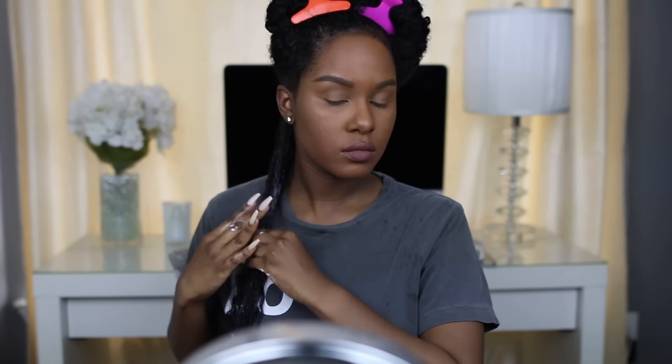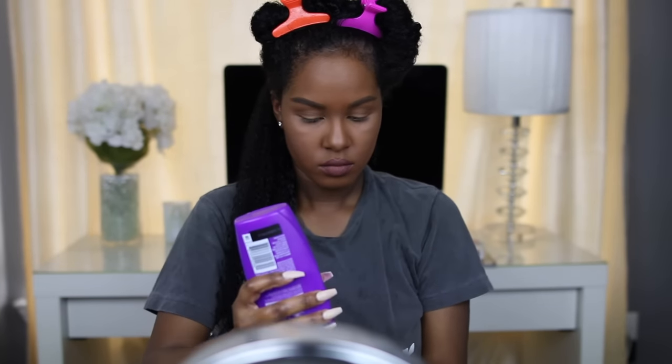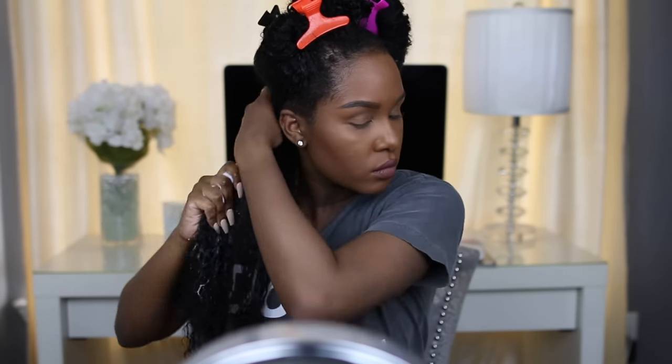You can also co-wash with this. It's a really good co-wash conditioner as well because the Aussie Moist has a lot of slip. So I just really like this to leave in my hair. It makes it super shiny and defines my curls really, really well. So I've been using this as a leave-in a lot lately.